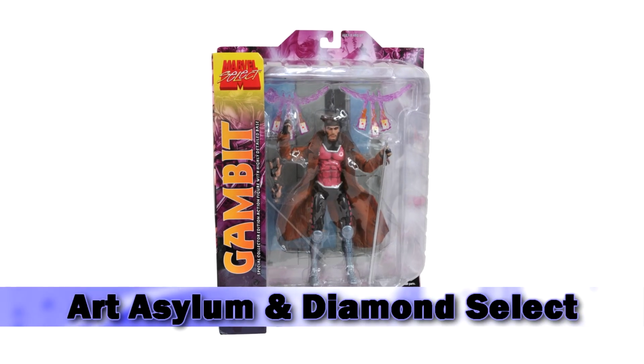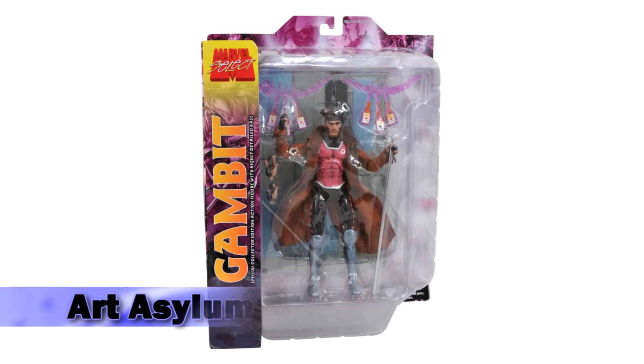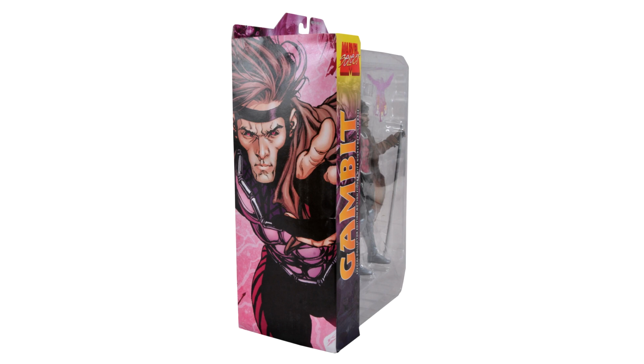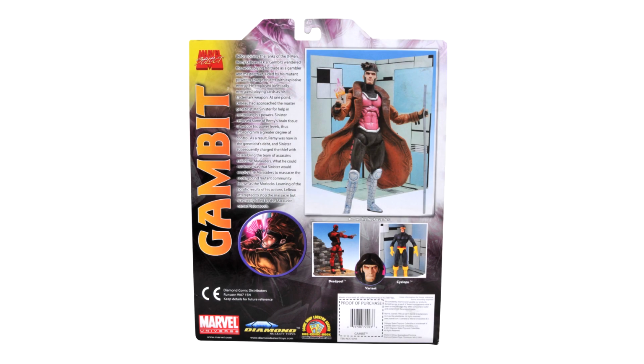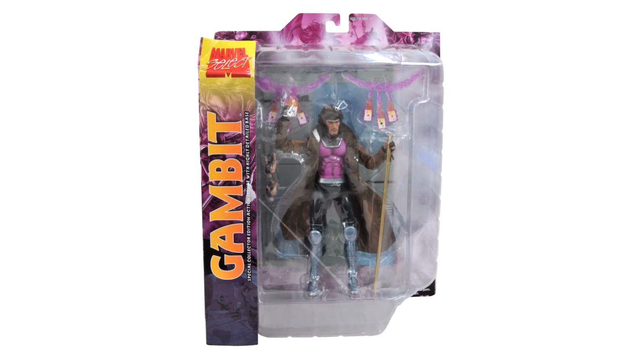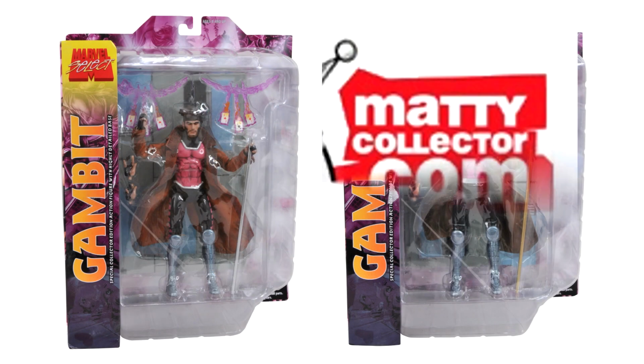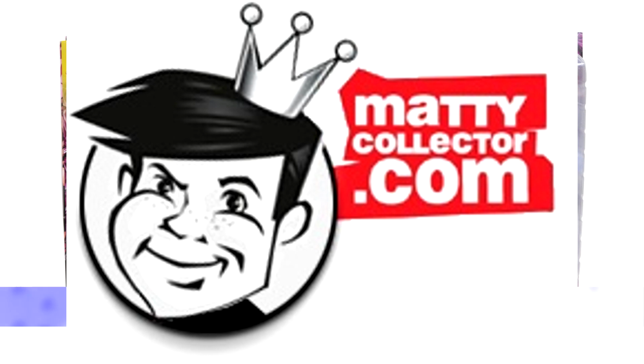Art Asylum and Diamond Select have just released these package pics of Marvel Select Gambit. He features the standard 16 points of articulation, as well as multiple hands and accessories. Also look for an alternate version with longer hair. Gambit comes with a Danger Room base, just like Marvel Select Cyclops. You can put the two bases together and create a mini diorama.